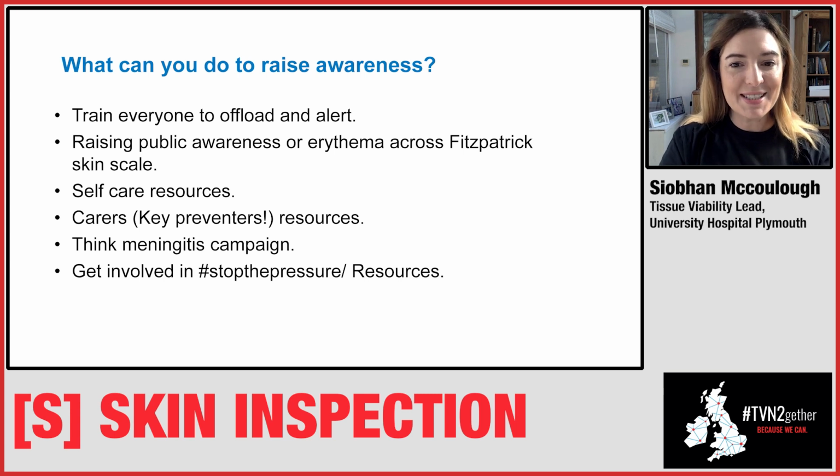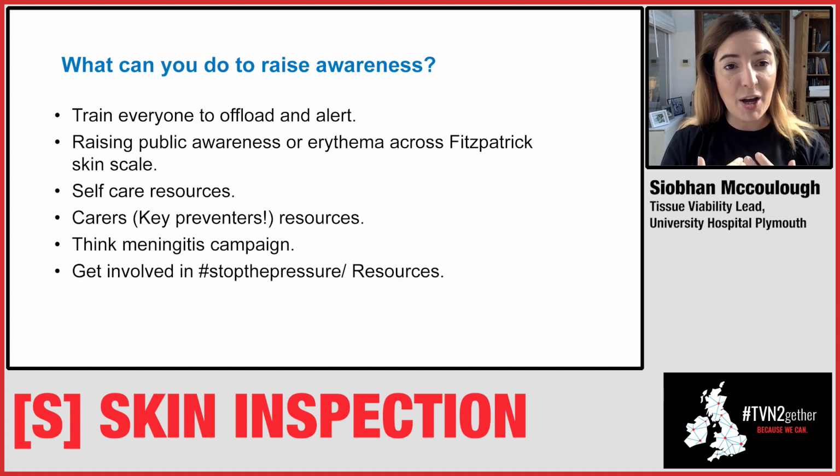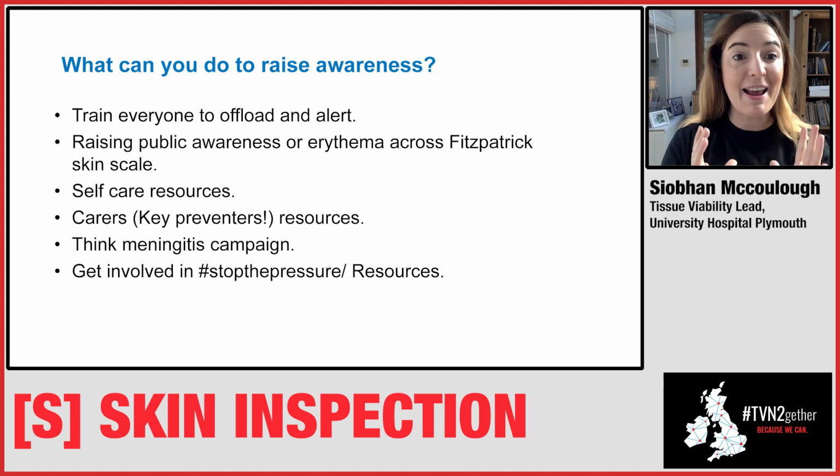So think meningitis campaign. Don't forget to get involved if you are on Twitter on hashtag Stop the Pressure for this year's International Stop the Pressure Day on the 19th of November, which all of this is leading up to. There are so many free resources for you to look for yourself, but also to share with your patients. Allied health professionals can get involved. Anybody and everybody can stop the pressure. And that's really the message about early stage skin inspection.